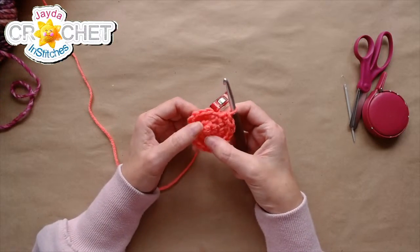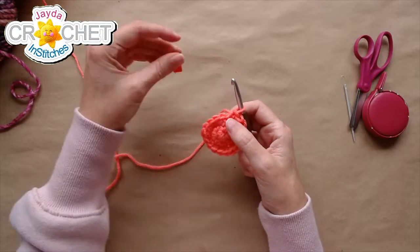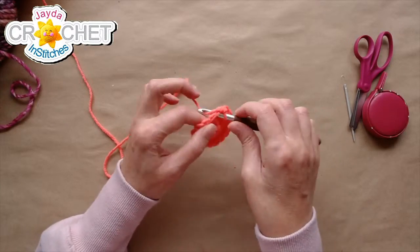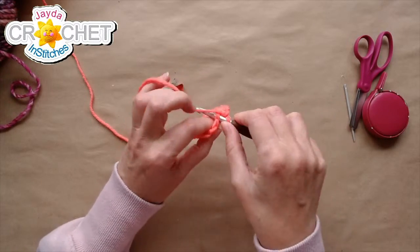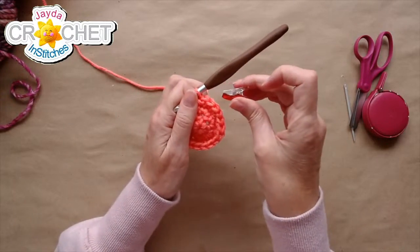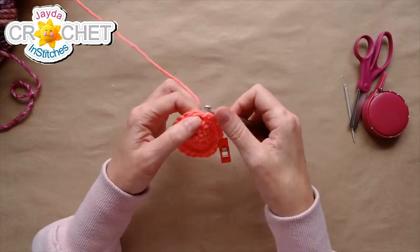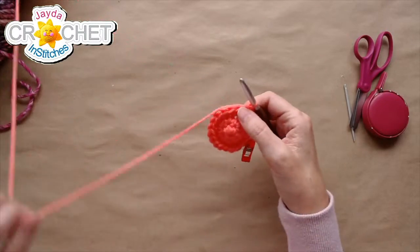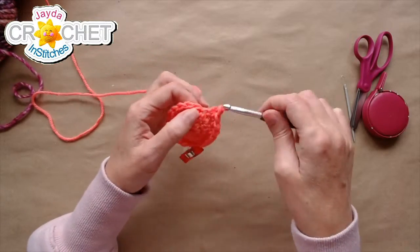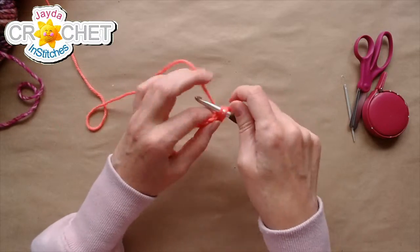That's the end of row 3, so that puts us up to 18 stitches all the way around. One more row of increase, row 4. The increase pattern is now 2 single crochet into the first stitch, single crochet once into each of the next 2. And I'm going to go back and mark that first stitch of the row right there. And then I'm going to continue with that increase. So 2 single crochet into the next stitch, single crochet once into each of the next 2. And that little pattern gets repeated 6 times in total and will be up to 24 stitches.